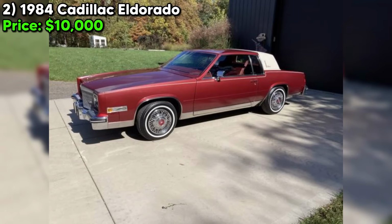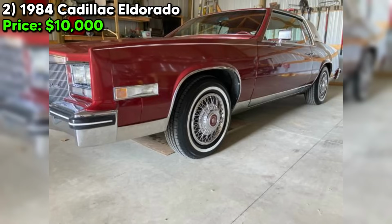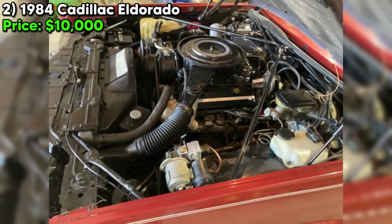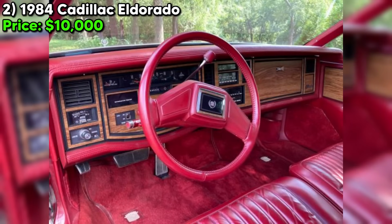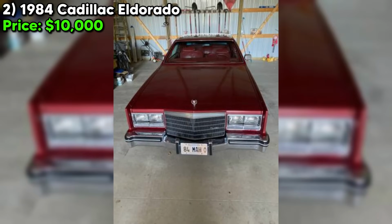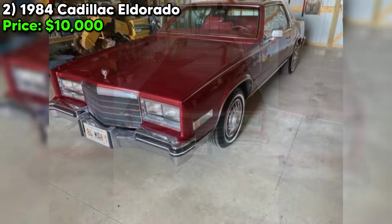This level of ownership continuity is highly desirable among collectors, as it often translates to a vehicle that has been consistently serviced and kept in excellent condition. Moreover, the seller states that the Eldorado comes with all the paperwork from new, providing a complete and transparent record of its history. This documentation not only adds to the car's provenance, but also offers peace of mind to potential buyers, as it allows them to verify the vehicle's authenticity and maintenance history.